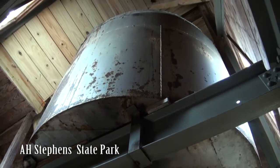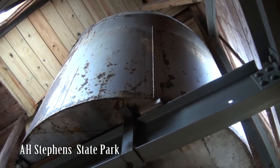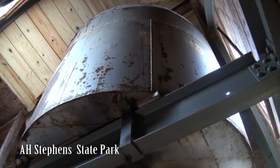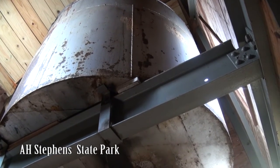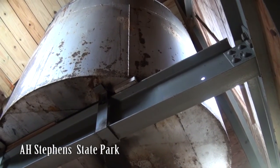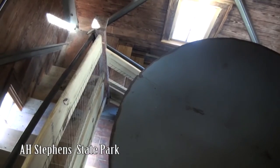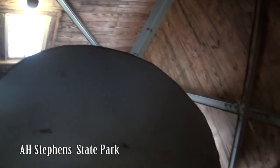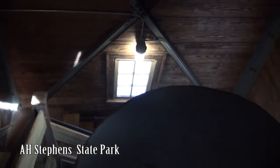And as we come up, here's the water container. See up here, I don't know if you can get a very good look at it, but this is where the water was brought up, and then going from here down gave the pressure to all the residents around. And this is up at the top looking down on the water tank. As you can see, this thing was huge.